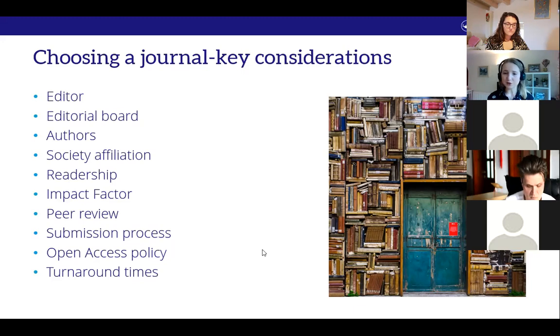The answers to these questions will likely be different for each one of you, and whatever criteria you need to meet, make sure that you take it into consideration when you're selecting journals to submit your work to.